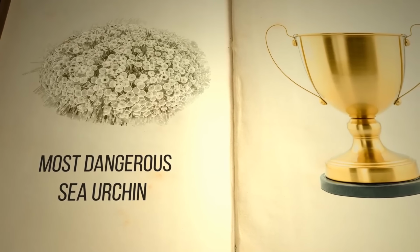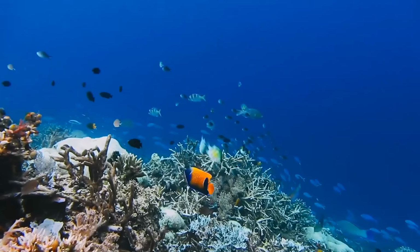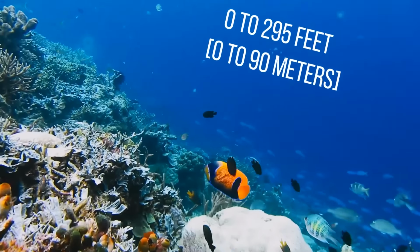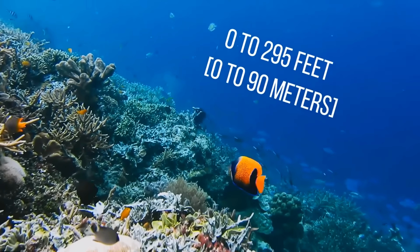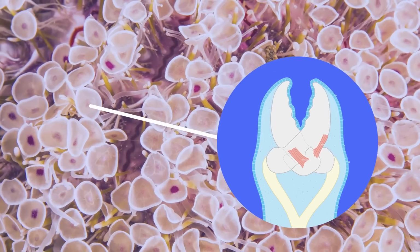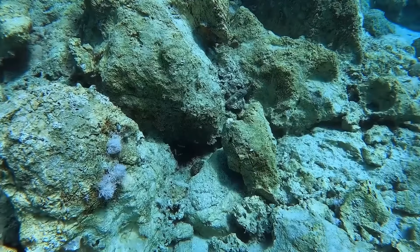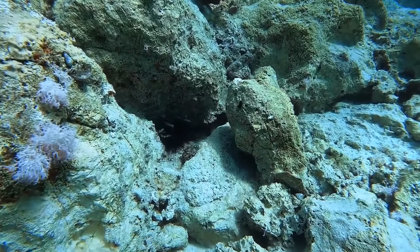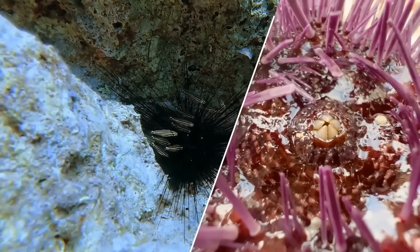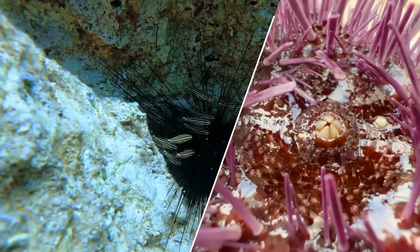Flower urchins inhabit the tropical areas of the Indo-West Pacific, and are found among coral reefs, rocks, sand, and seagrass beds at depths of 0 to 295 feet. The most noticeable feature of them is their pedicularia, which are claw-shaped defensive organs that are also found in sea stars. What makes flower urchins differ from any other sea urchin is the fact that their pedicularia is, as the name suggests, flower-like, and usually pinkish-white to yellowish-white in color, with a central purple dot.